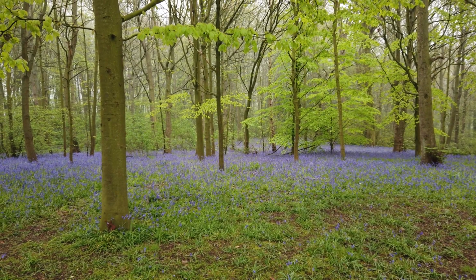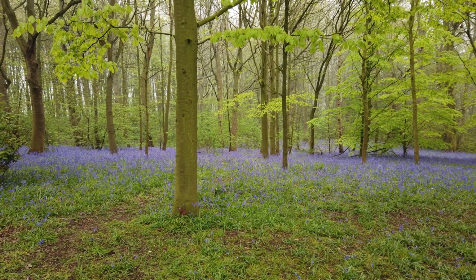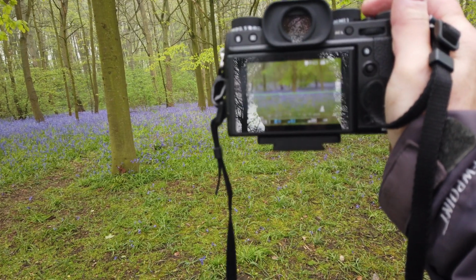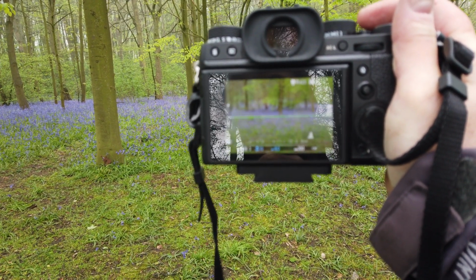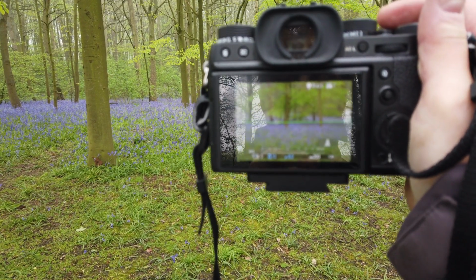Right, I'm doing a little bit of ICM now, so I thought I'd try and show you how I do it. I'll just show you the camera. I've got the telephoto lens on, and I'm shooting at f8, lowest ISO, which on the Fuji is 200.